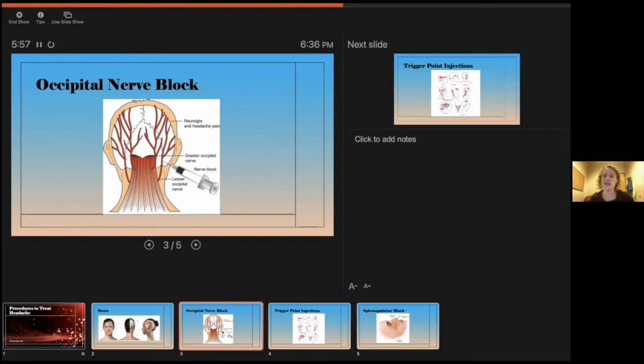These are usually done again in clinic, takes less than 5 minutes. We often will inject a couple different things. Often we'll do a local anesthetic, and that can provide some numbing from anywhere from 2 to 6 hours.